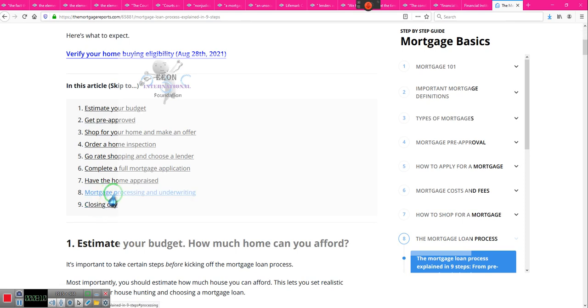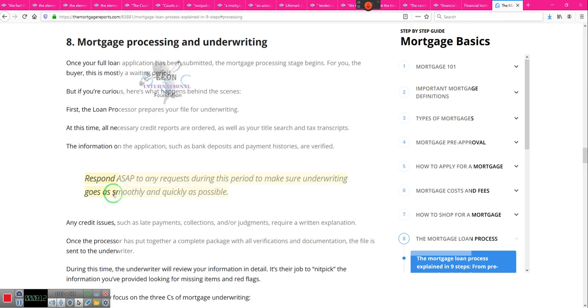I would rather let's do the mortgage and everything, appraisal and processing and all. Let's do that first. Once your full loan application has been submitted, the mortgage processing stage begins for you, the buyer. This is mostly a waiting period. But if you're curious, here's what happens behind the scenes. First, the loan processor prepares your file for underwriting. At this time, all necessary credit reports are ordered, as well as a title search and tax transcripts. The information on the application, such as bank deposits and payment history, are verified.